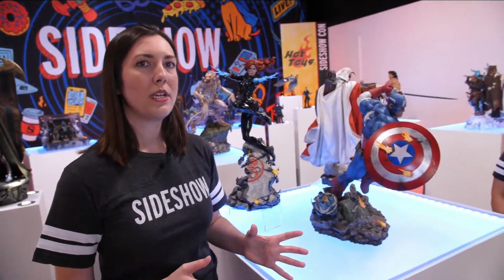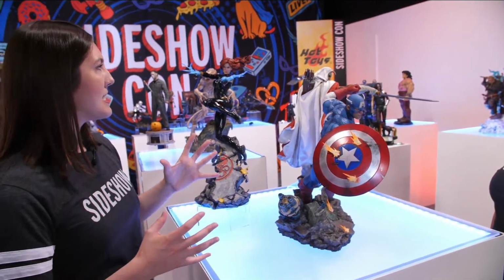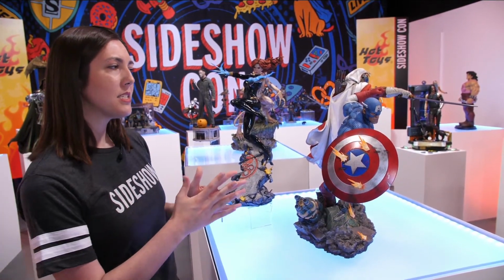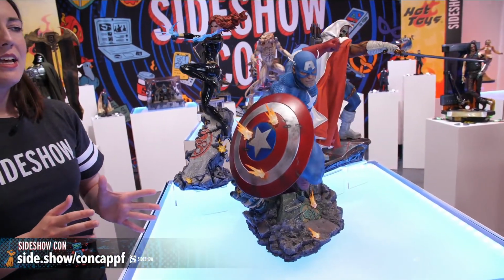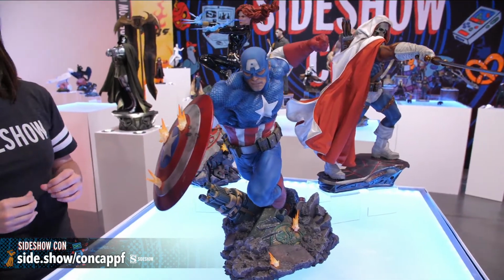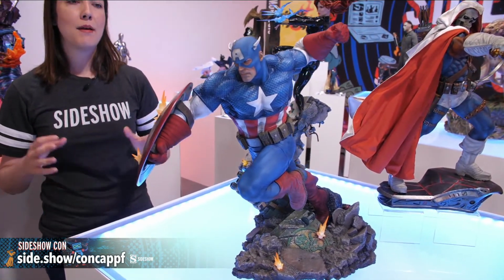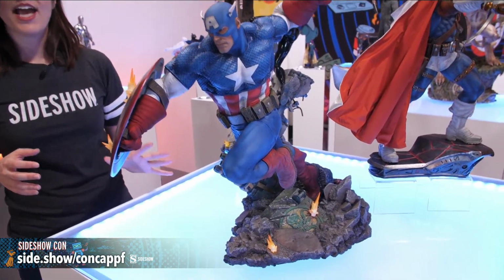Now we're going to go over here really quickly to a really cool trio of fan favorites. We've got a patriotic character, we've got just really cool action pieces going on here. So let's start, of course, with Captain America, who's front and center. Now this is a classic Cap, and it has been a while since Sideshow has had the opportunity to do a classic Cap, and so we really wanted to bring him back to the Allied wartime efforts. He is charging into battle over the ruins of a Hydra tank.